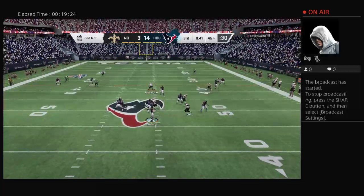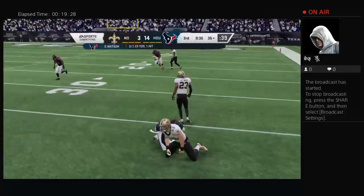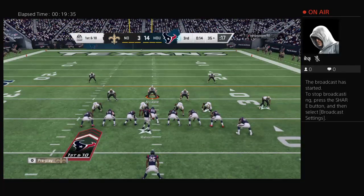Throwing again is Watson. And this one complete to Will Fuller. And he's got this down to the 35. It's a first down on a gain of 10. Now that was pretty. They executed that curl route versus zone coverage.